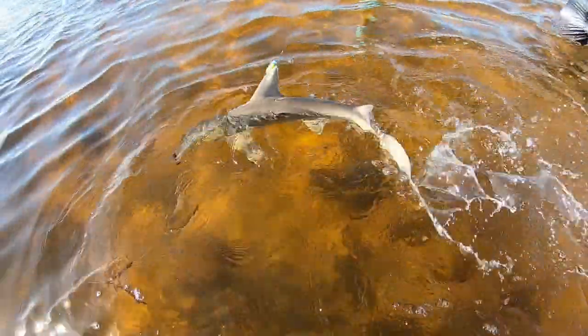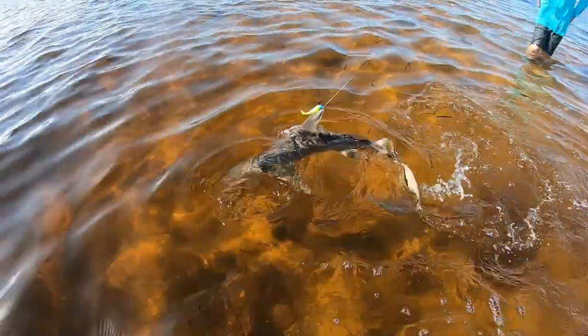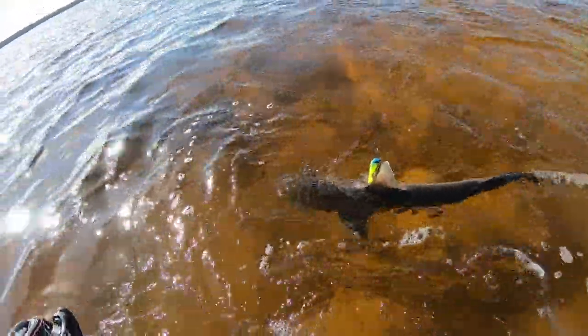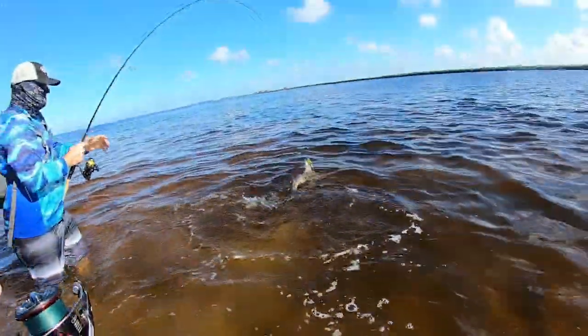There he is. Good old bonnet head. Little shark. And they do got teeth and they do bite, so I gotta be careful, cause he can come swing at me. I'm gonna try to grab him. He took a swing at me. So he's pretty tired now after that fight, but he's right here below me. I'm actually standing and there is a shark between my legs. Bonnet head right there. Very, very cool.